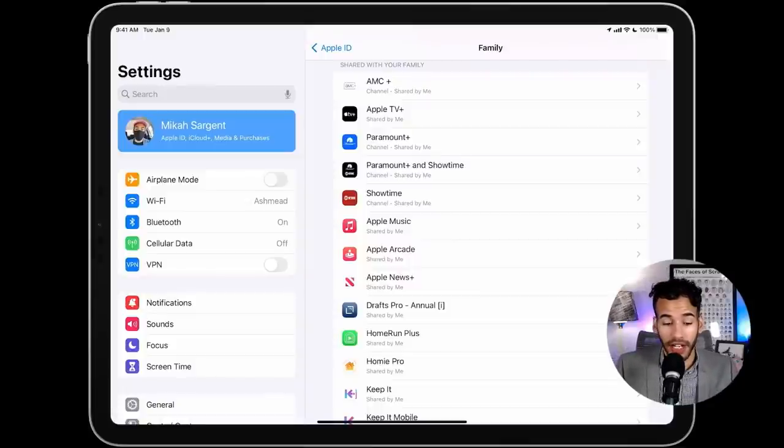And folks might not know, there was a period in which Apple allowed developers to add their subscriptions to the family sharing setting. So all of these apps that I have, and in some cases their channels as part of Apple TV, anyone who's on my family sharing plan is able to take advantage of this. They can use and watch AMC Plus, Apple TV Plus, Paramount Plus. Oh wow, look, I've got a subscription to two of those independently. So now I know I'm wasting money.